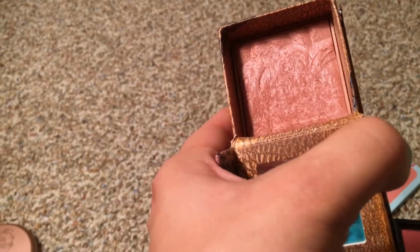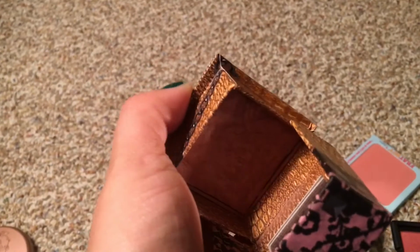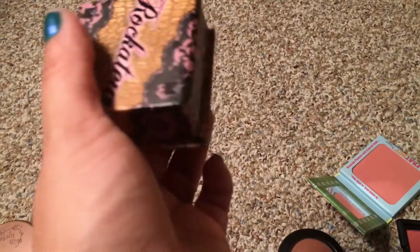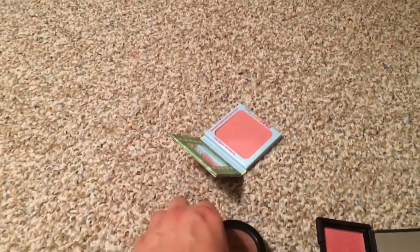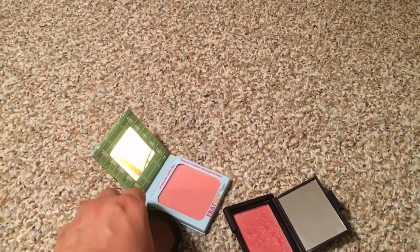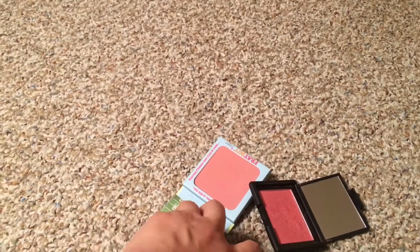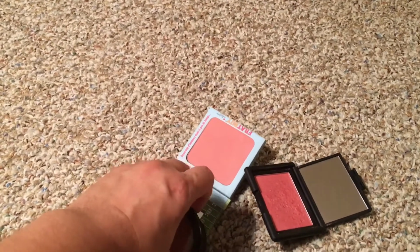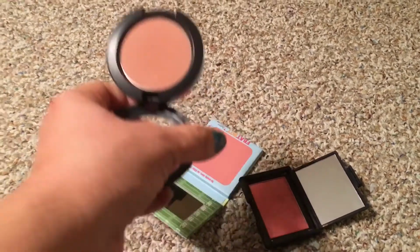So anyway, I want to try to see if I can hit pan on this blush for the year. And then my goal is to try to see if I can hit pan on as many blushes for the year, because I have so many blushes. So I'd like to hit pan on maybe 3. I know you guys are thinking, what? I know, I'm crazy, but I have a lot of blushes and I just want to use as many as I can.